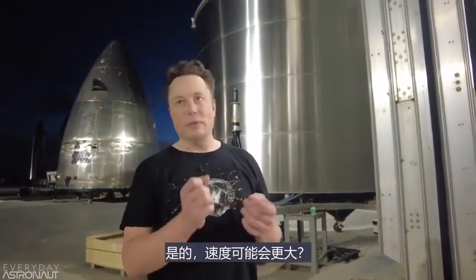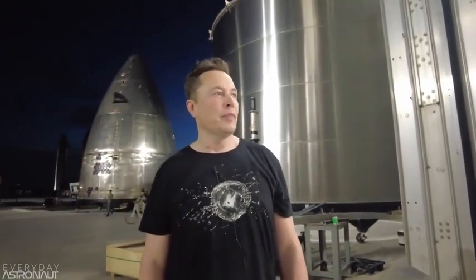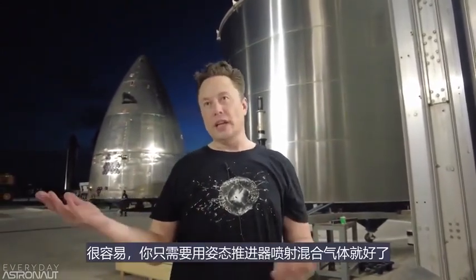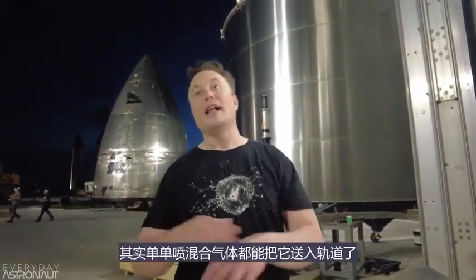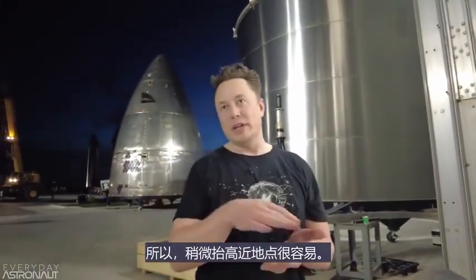Yep. And the re-entry velocity will probably be greater that way, or similar. Similar. It's not a huge difference. But it could easily, if you just puff the attitude control thrusters or the ullage gas alone, put it into orbit. So raising the perigee slightly is easy. Yeah, it's remarkably easy. So you just want to raise it a little bit.